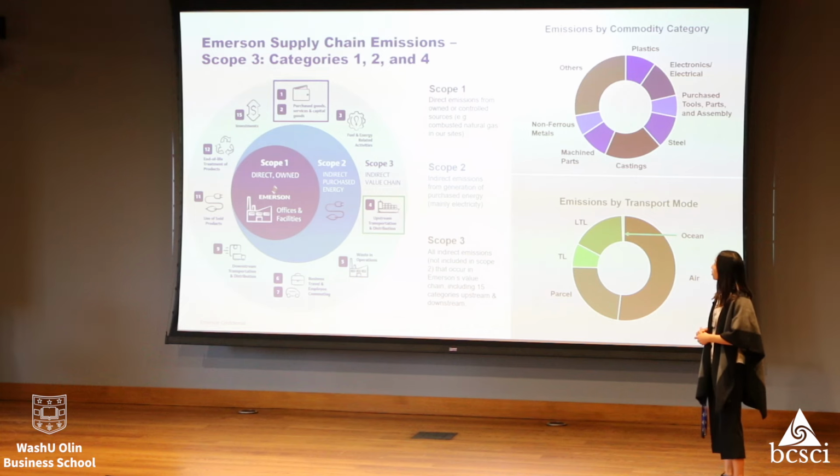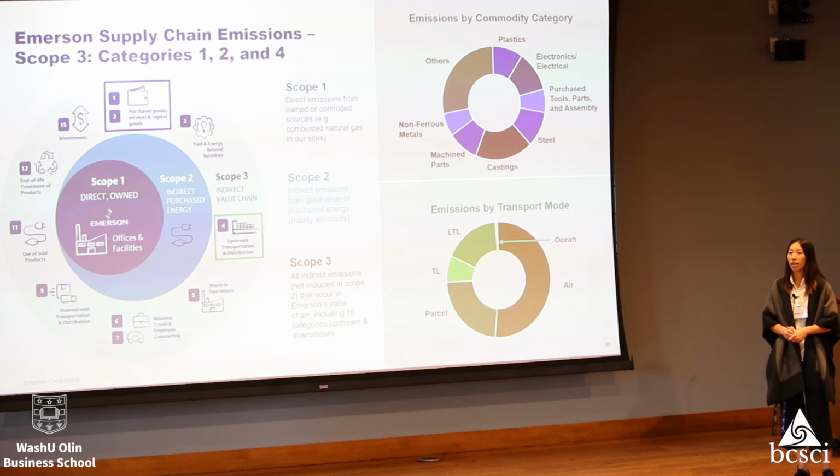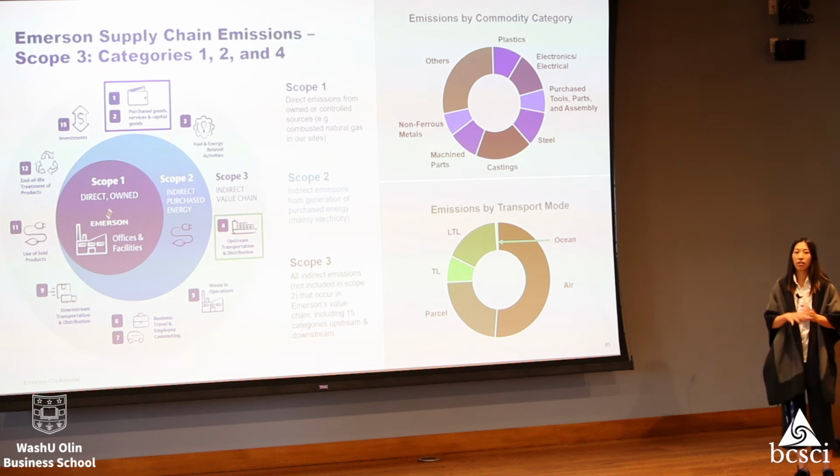Scope 3 covers everything else up and down the value chain. For Emerson, if you happen to have looked through our ESG report, you might know that most of our emissions are in category 11, use of sold product. A lot of that is attributed to the fact that our products last a very long time. So the emissions accounted for in category 11 are meant to cover the entire lifetime of the product.